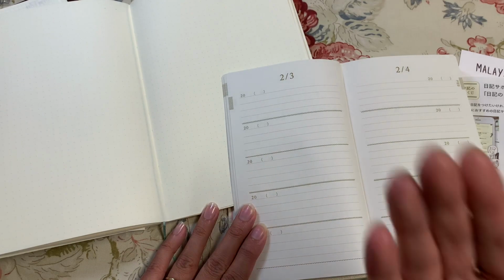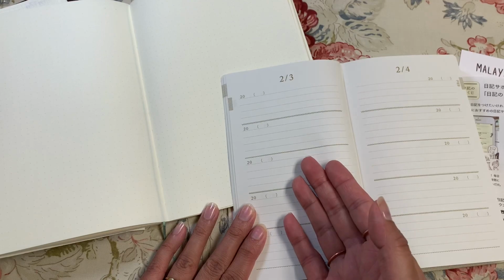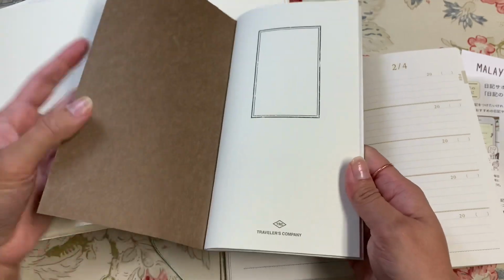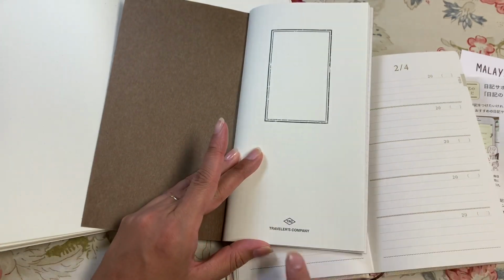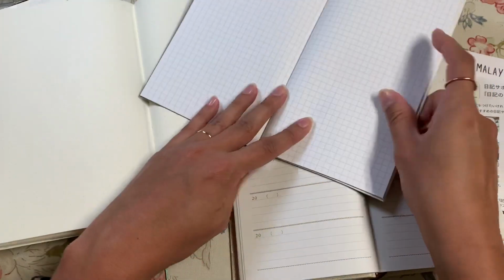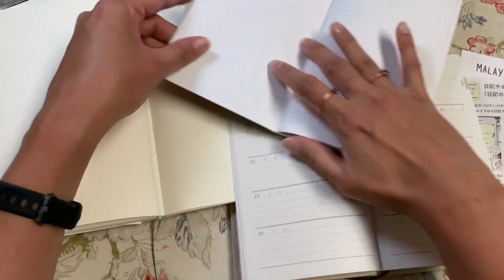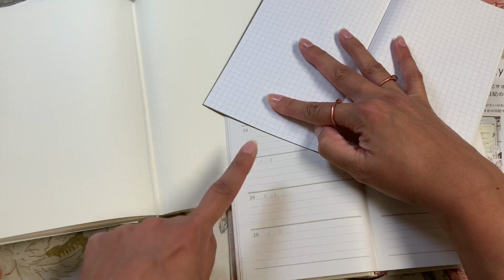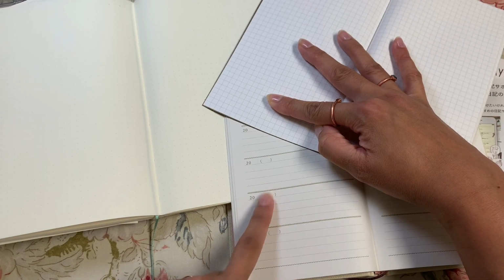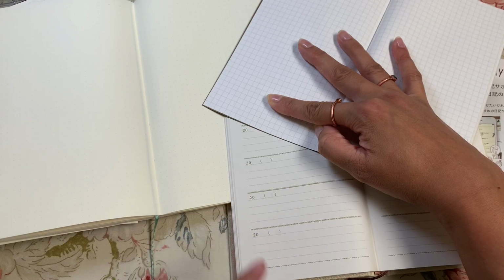So then I thought, well, then this must be the white color. And I have a white MD paper here. This is the 002 insert from Traveler's Company, and this is MD paper. It is white and it is not this same color. So this is some kind of in-between off-white, ivory color, I think.